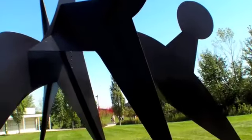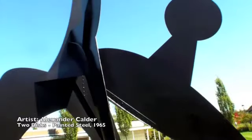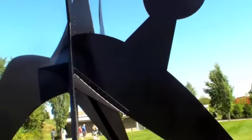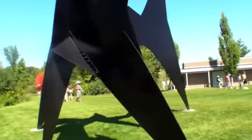This sculpture, entitled Two Discs, is by Alexander Calder. It is part of the collection of the Smithsonian Institution's Hirshhorn Museum and Sculpture Park and is on long-term loan to Meijer Gardens.